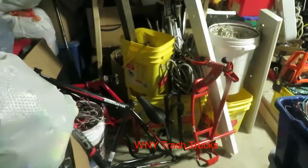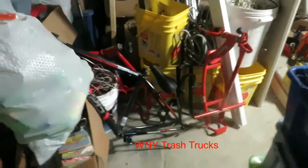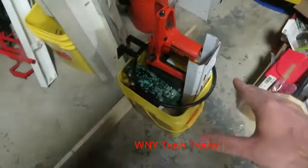Alright, so it's Wednesday once again, Wednesday the week after our last trip to the scrapyard. I make round 2 here. We're gonna get rid of the rest of the steel that was down here. So the microwave, like the bucket, and then a couple odds and ends.